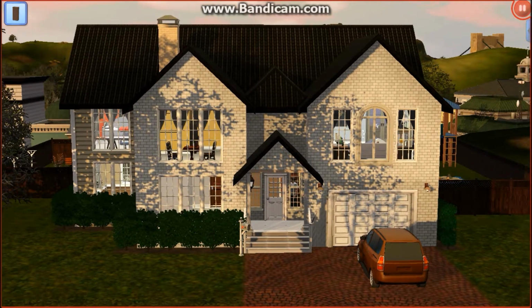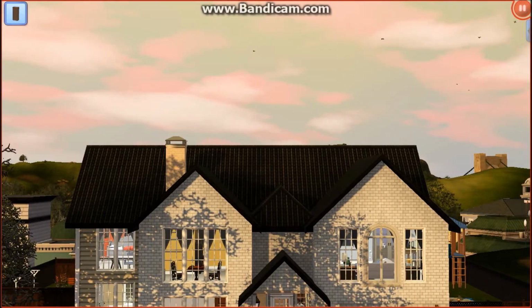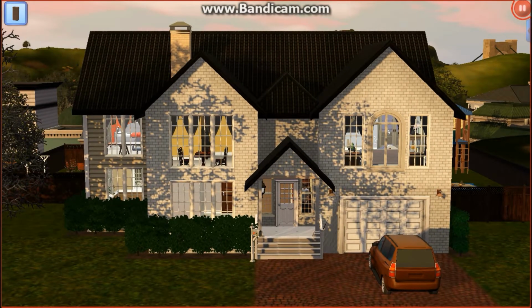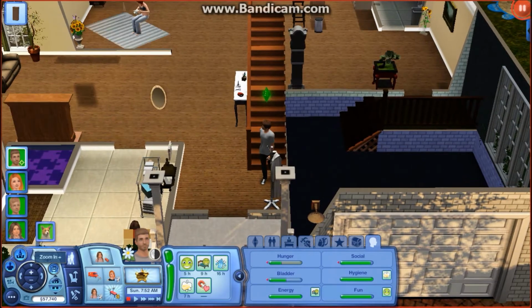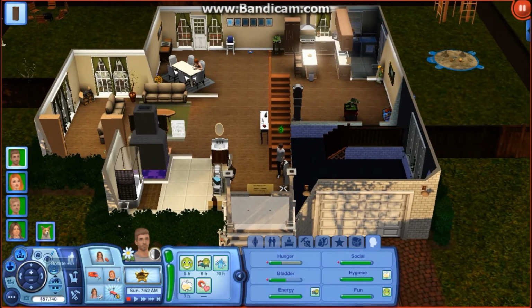So you guys may have seen this house before. It was in a speed build and currently the sky looks like cotton candy. But we are playing in Matt's household right now. Speaking of which, he's down here. And I'm just going to give you a very quick house tour if you guys haven't seen this house before.